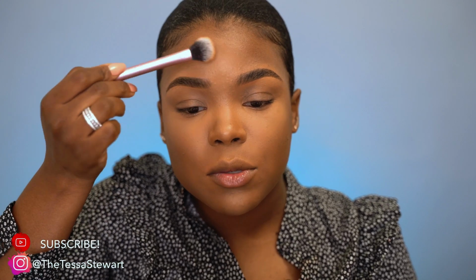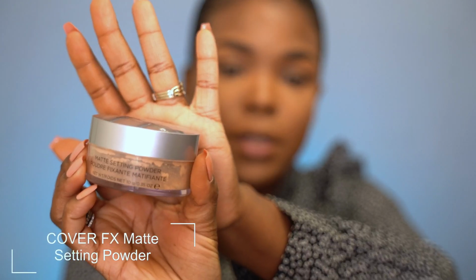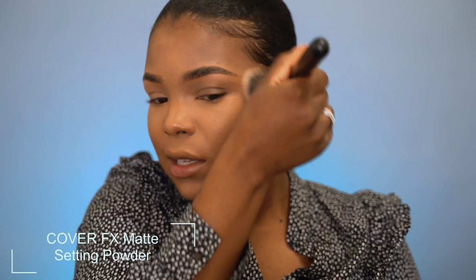I'm gonna take that same powder and place it right between my eyebrows and my forehead, just where we put that lighter concealer, down the bridge of my nose, right above my lip, just in the middle above my lip, okay? And then on my chin. I'm going to take the matte setting powder in the color medium. I'll just very lightly dust it on your face, all around.